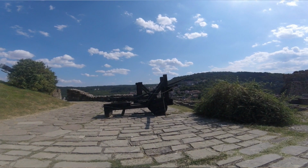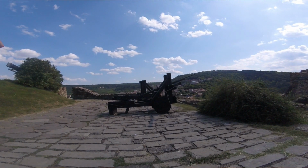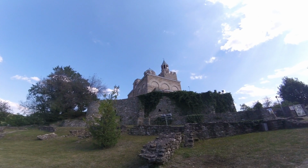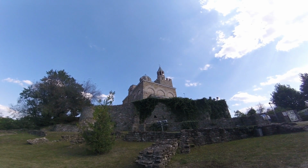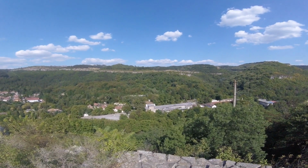The fortress was originally in use between 1185 and 1393, when this town was the capital of Bulgaria, and so the royalty and the people in charge lived here. And although it was eventually taken over by the Ottomans, it actually took them 3 months to besiege this place because it was a really strong fortress, and it was known to be one of the strongest around. And apparently in its beauty as well, it was often compared to Constantinople and Rome.